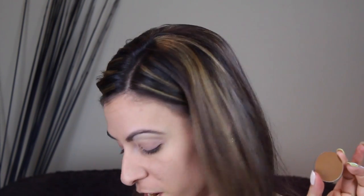But this palette to me doesn't really have a transition color, so I'm going to take my MAC's Uninterrupted, and this is a Pro Longwear eyeshadow, and I'm just going to take my Sigma's Tapered Blending Brush E40. And we're just going to place that in the crease.